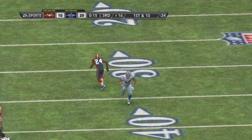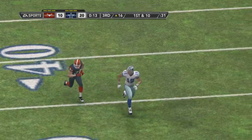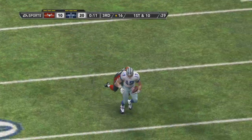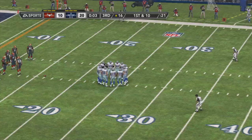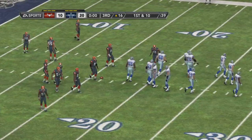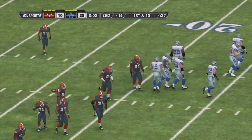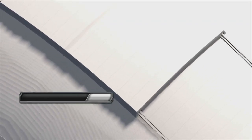And so far in this one, as you can see, this player has been the impact performer of the game so far. First and 10 once again after the big game through the air. So we'll head to the fourth with our score. 20-10.